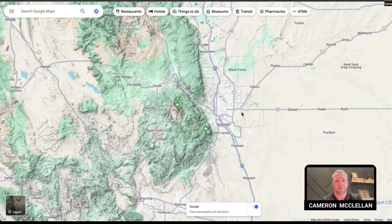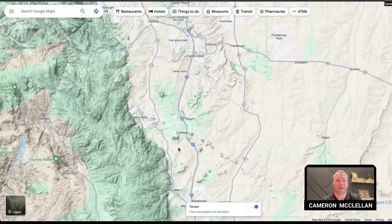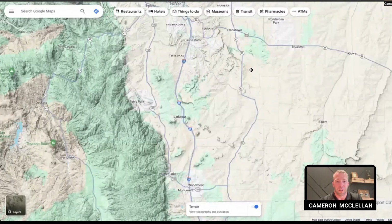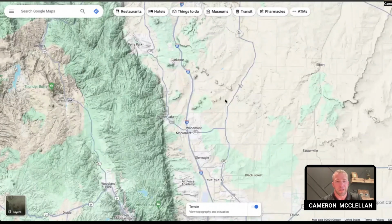There's three major roads that really service Larkspur, the main one being I-25 that goes right through downtown Larkspur. There's also Highway 105 and Highway 83. These are both small two-lane country roads, absolutely beautiful. Highway 105 goes right along the Front Range from Sedalia down to Monument and with a stop through Palmer Lake. And then Highway 83 connects to Parker and the north side of Colorado Springs down here in the Monument area.